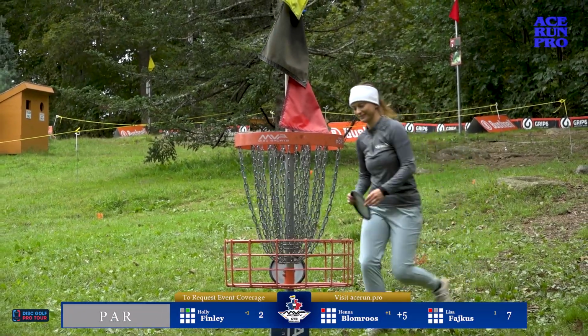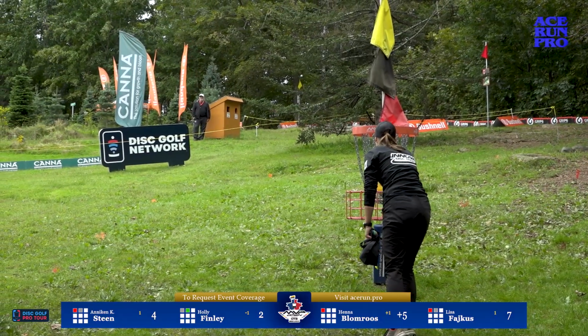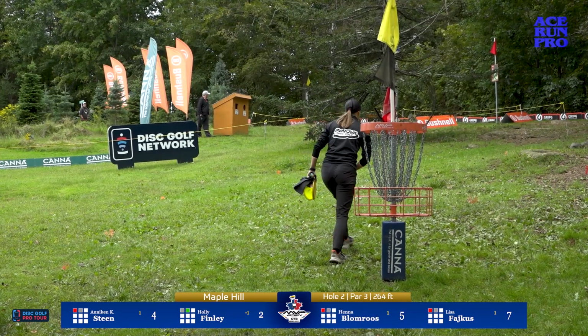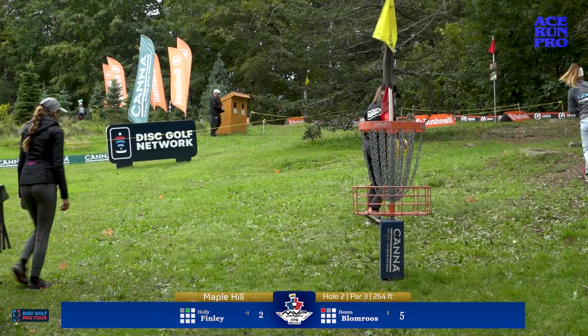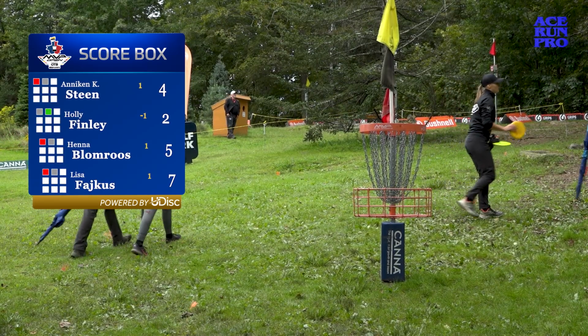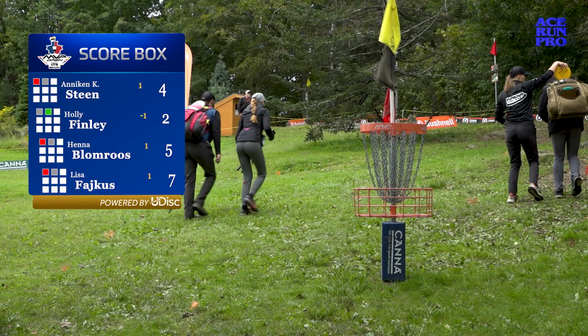And Anniken in for the par. Unfortunate to miss that birdie putt there, but Henna will also card a par on the second. Holly, the only one under par for the round. Very nice.